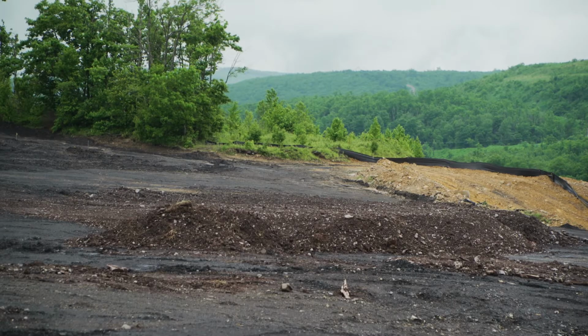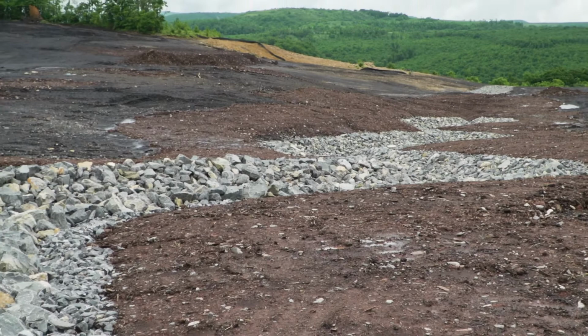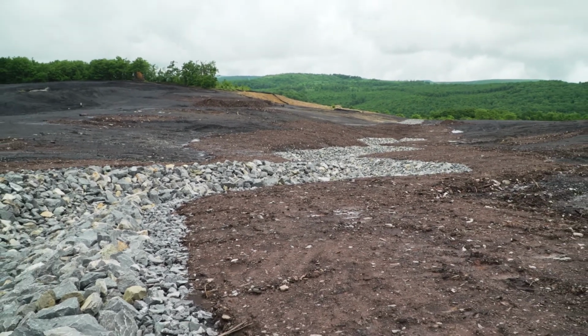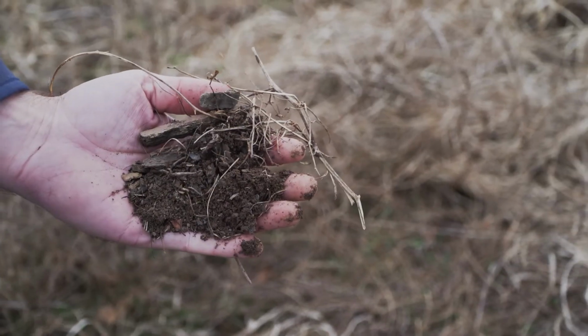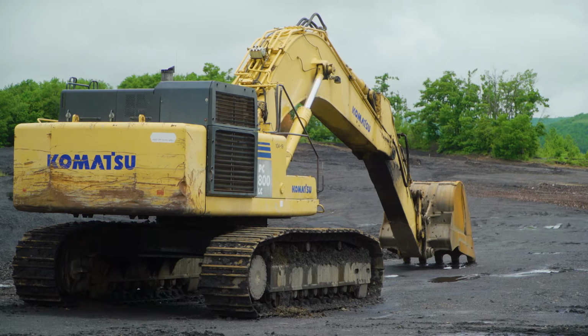The project uses a process called geomorphic landform design, basically recontouring the site to more closely match the shapes of the surrounding terrain, complete with stream channels. Once that's finished, the entire site will be topped with a layer of organic material and reseeded. Finding enough to cover all 47 acres was a bit of a challenge. If you look around, you'll not see too many places where we can go get topsoil or even make topsoil. So we had to reach out and find a different source.